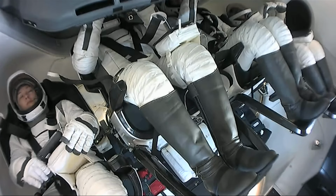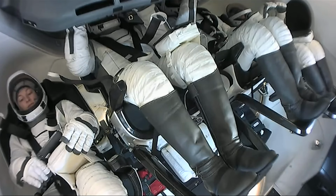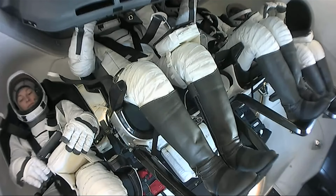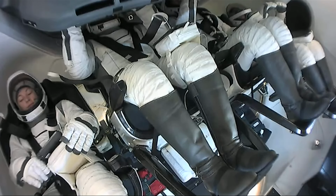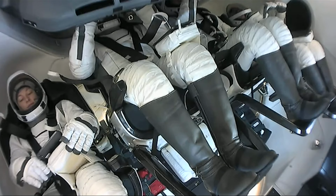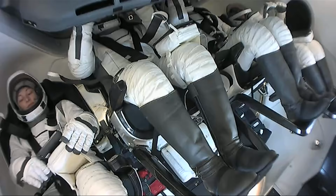Each Draco thruster is capable of generating 90 pounds of force in the vacuum of space. And it's pretty cool to see them in action. We actually saw some video captured while they were doing some orbital adjustments earlier in the week, posted to X, that I just thought were so cool because you also got to see some earthly lights from the ground in the background as well.